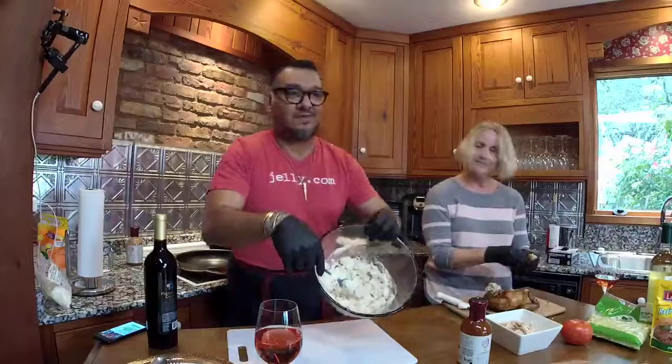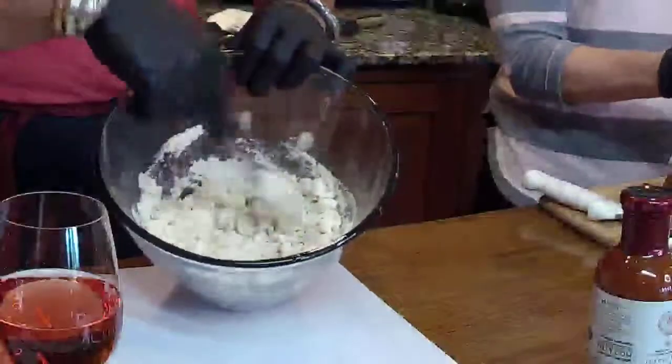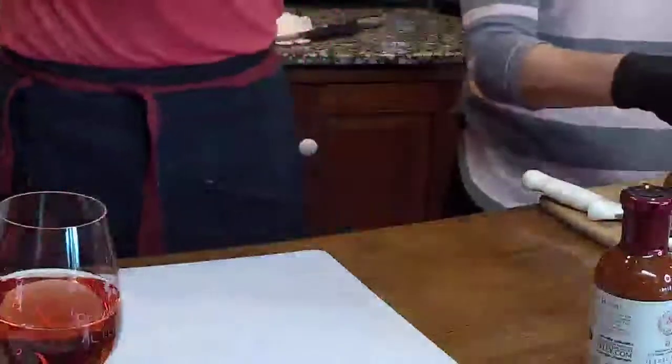And you kind of see the masa coming together. It's just 2-to-1 water to the masa.